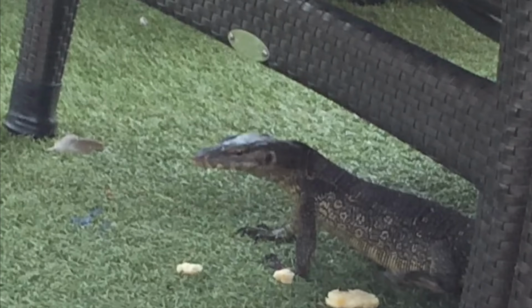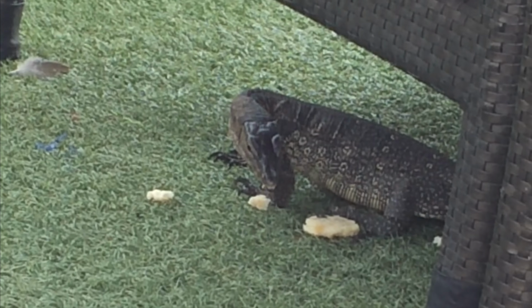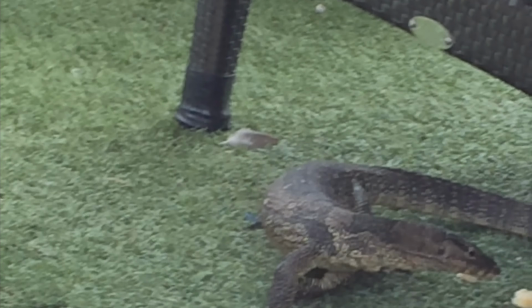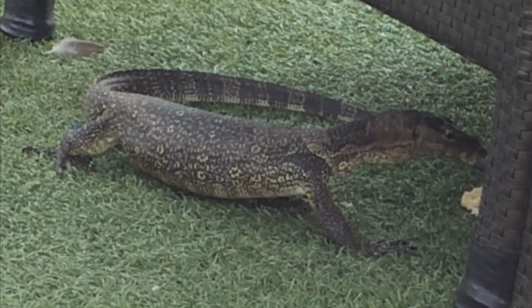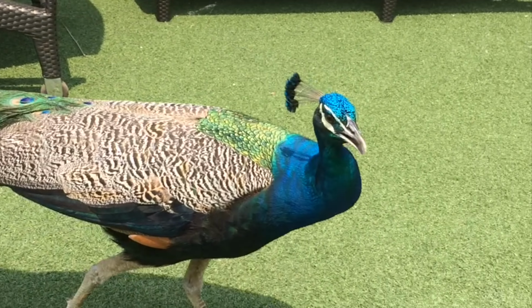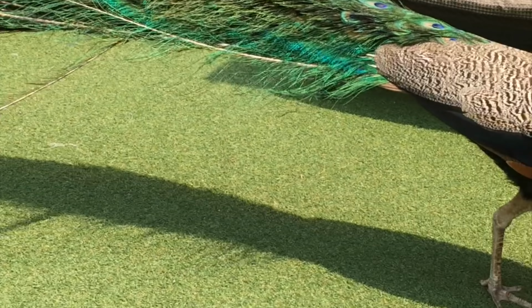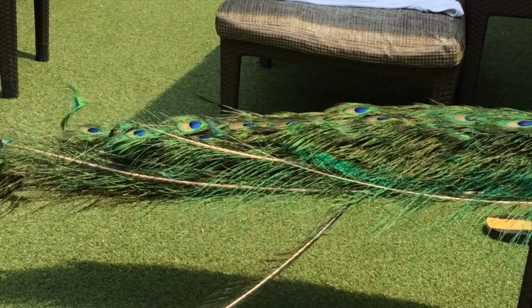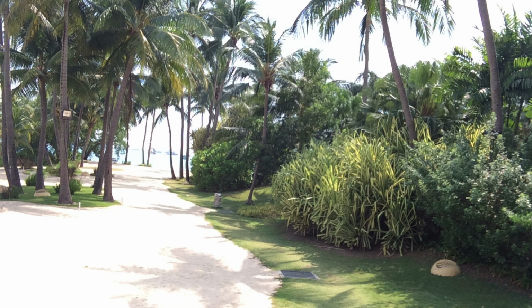Once again, the wildlife I was talking about. I'm not sure what creature this is, but it's quite scary. Just look at the tongue on that. A more cheerful animal, a peacock, beautiful colors. And then a small little pond with flashy color fish. So we're just chilling at the beach until it's time for the spa.